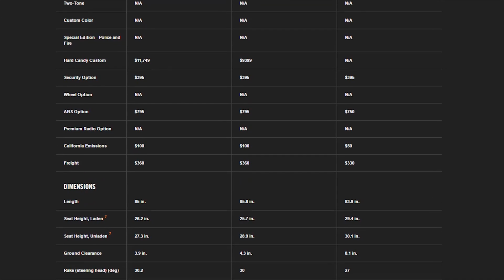So let me kind of show you some of the other stats and compare these three models. They've all got the optional security for $395 and the optional ABS. The Sportsters are $795 and the Street is $750 for the ABS option on there.